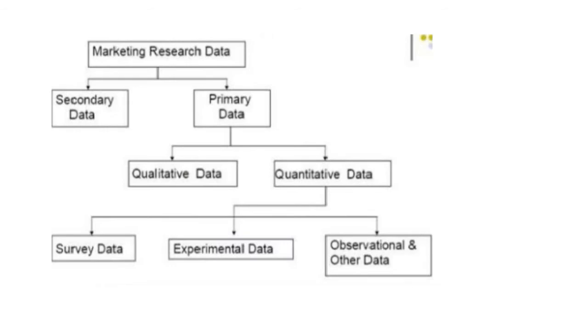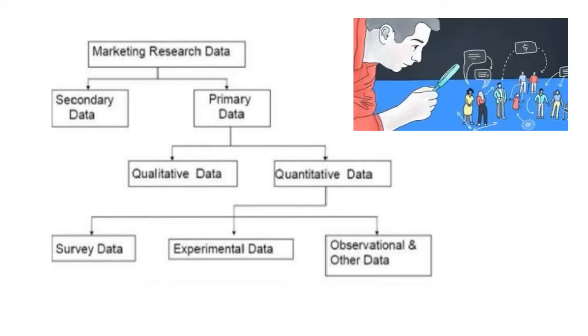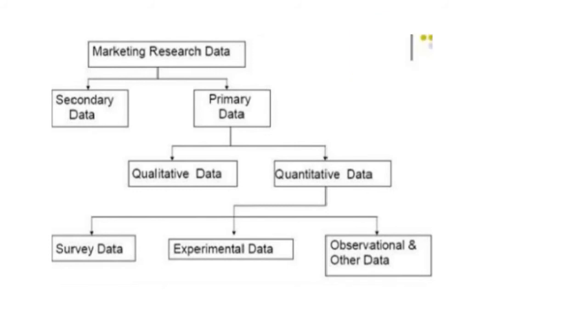Marketing data can either be taken from primary or secondary sources. These primary data may be in a qualitative or quantitative form. This type of data is usually obtained from surveys, experiments, or observations which are done by the researcher.